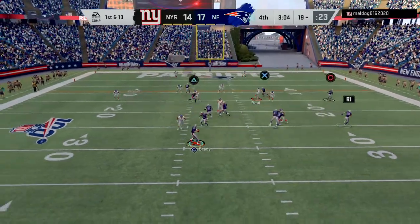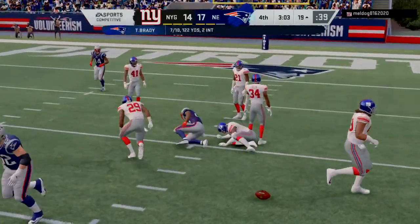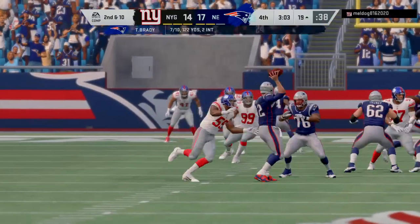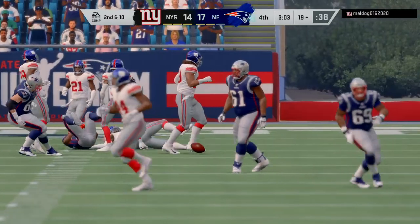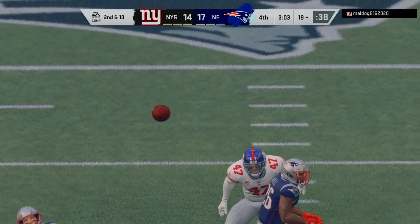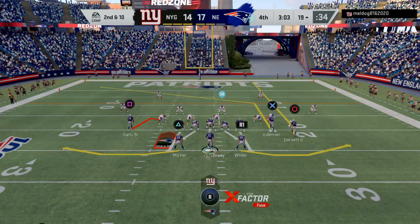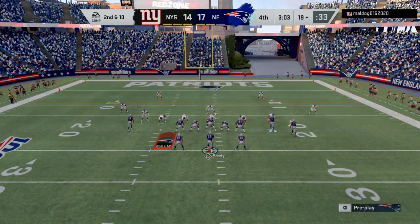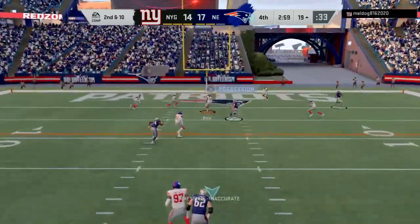Into the red zone, it's Brady. And that is incomplete. He couldn't hold on through the contact. Brings up 2nd down. Once you get into the red zone and the safeties have less ground to cover, you'd better be quick with your delivery. Not much space to get a ball in there. And when that field shrinks with those safeties, it's almost like there's a couple extra defenders out there, right? It certainly is. They end up taking up extra space.